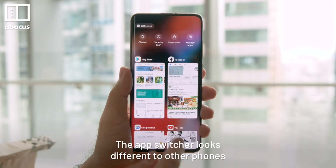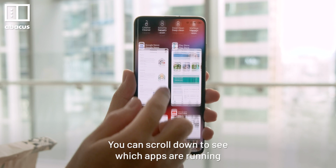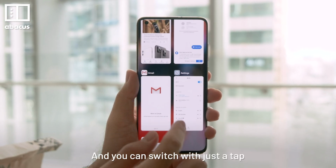The apps switcher looks different to other phones. You can scroll down to see which apps are running, and you can switch with just a tap.